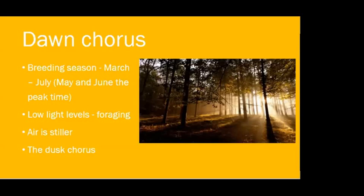Birds tend to sing in the morning because of the low light levels, and this is because they haven't really got the opportunity to go and feed because they can't really see the insects or the seeds that they're going for. So this gives them the opportunity to sing instead, but also there are fewer predators around at the time. If they're saying, hello, I'm here, through their song, that might attract a predator, which is something they don't really want to do. So they save it for the morning, when it's not as bright.